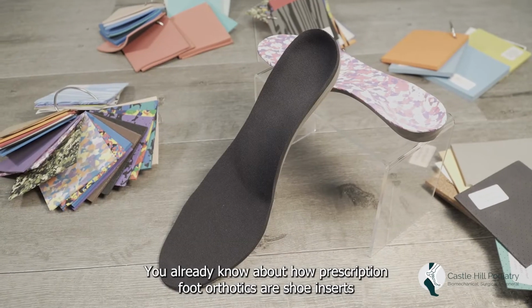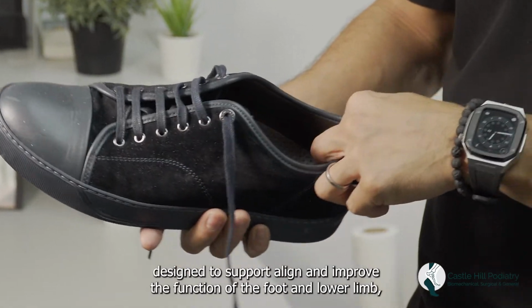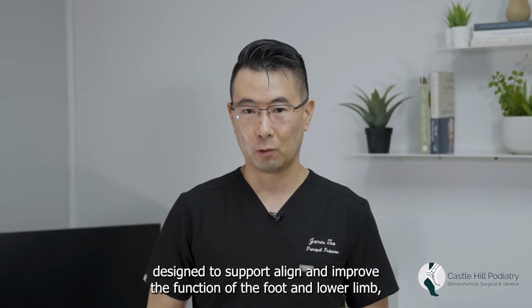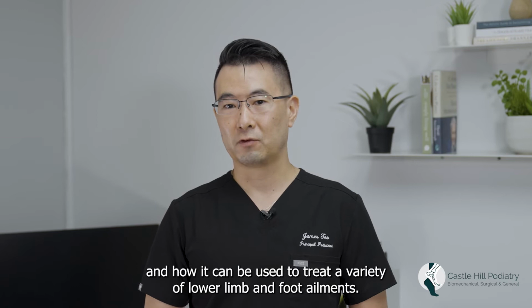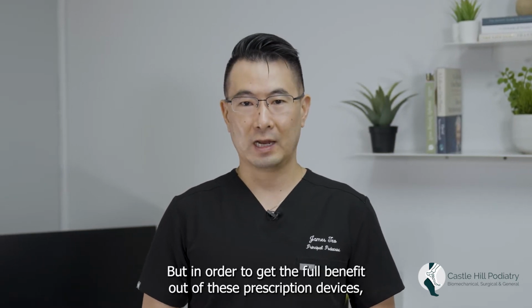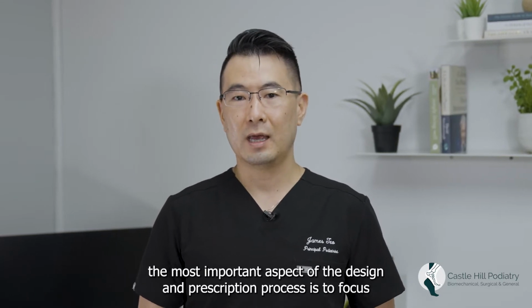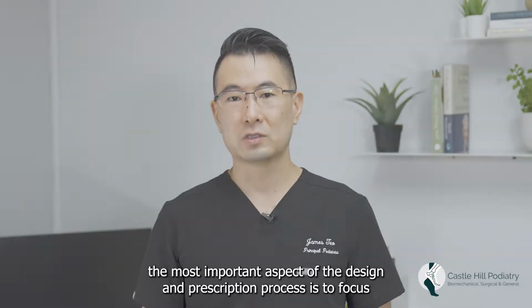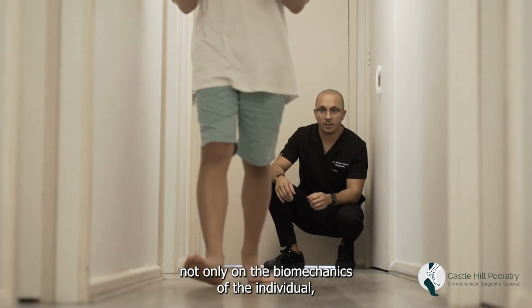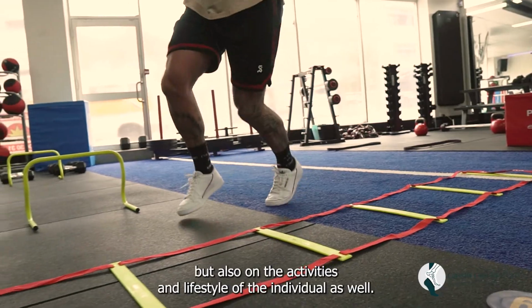You already know about how prescription foot orthotics are shoe inserts designed to support, align, and improve the function of the foot and lower limb, and how they can be used to treat a variety of lower limb and foot ailments. But in order to get the full benefit out of these prescription devices, the most important aspect of the design and prescription process is to focus not only on the biomechanics of the individual, but also on the activities and lifestyle of the individual as well.